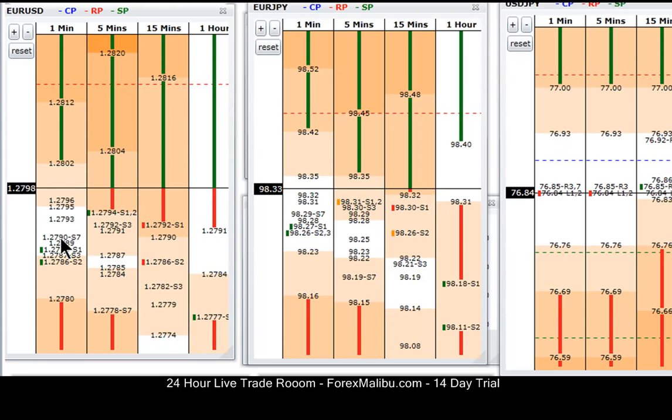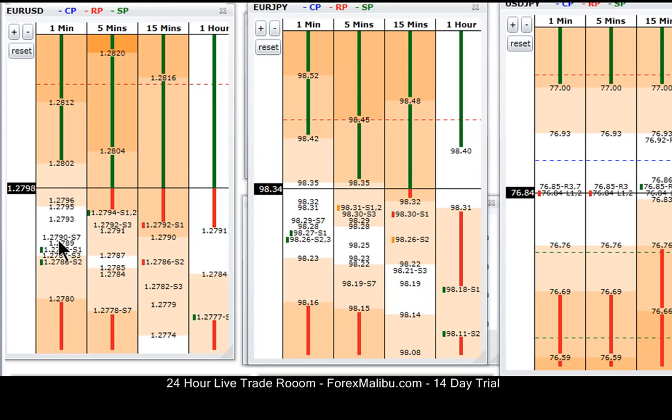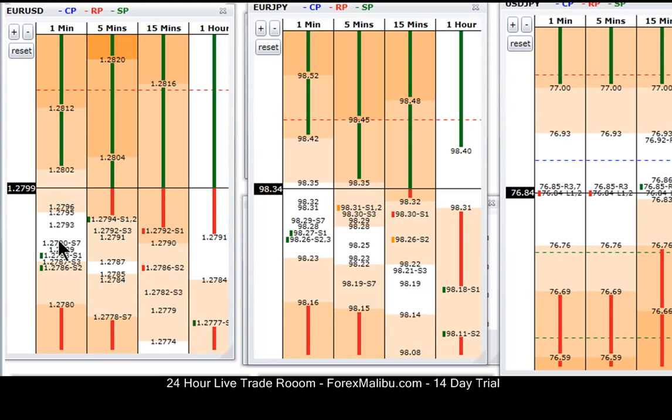And either this 90 or this L7 1 minute box would be a good target. Now it's up to you whether you take the whole thing off or you just take half off and let the other half run.